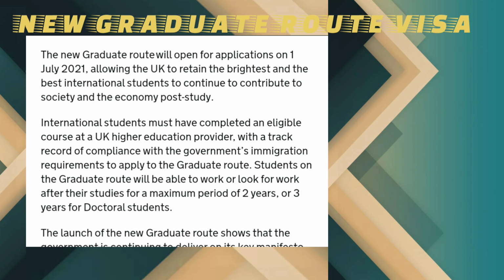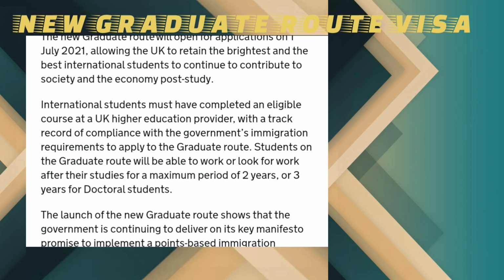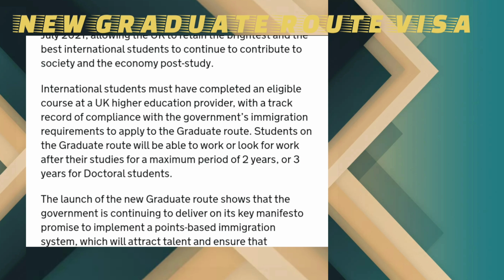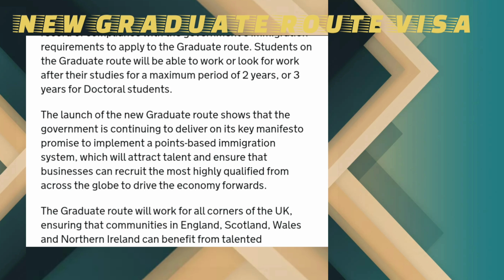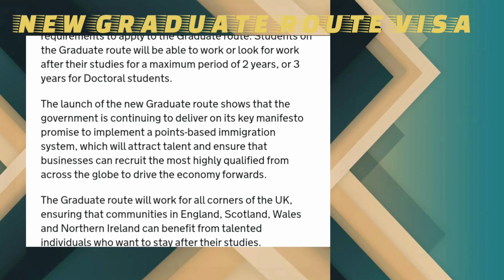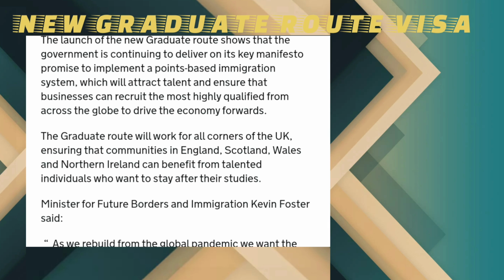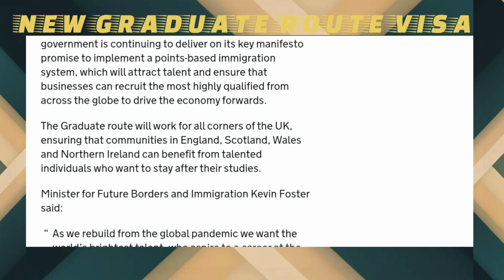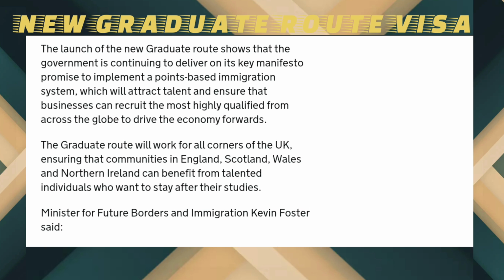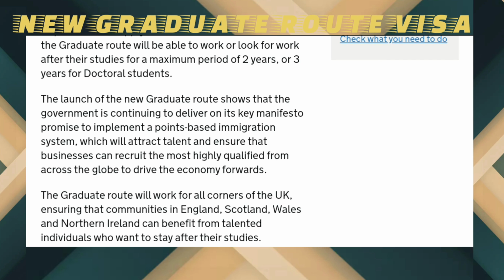To apply to the graduate route, students on the graduate route will be able to work or look for work after their studies for a maximum period of 2 years, or 3 years for doctoral students. The launch of the new graduate route shows that the government is continuing to deliver on its key manifesto promise to implement a points-based immigration system which will attract talent and ensure that businesses can recruit the most highly qualified from across the globe to drive the economy forward.